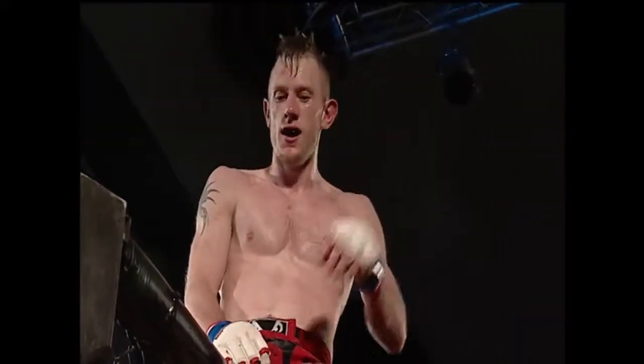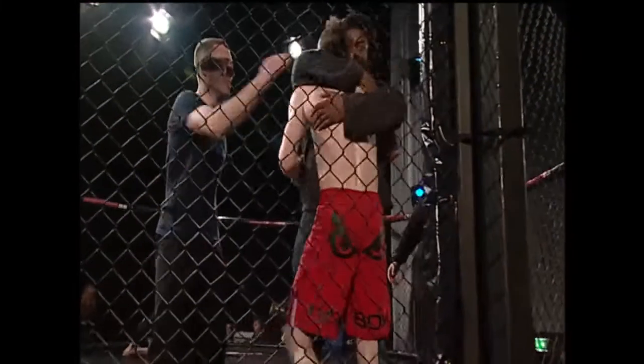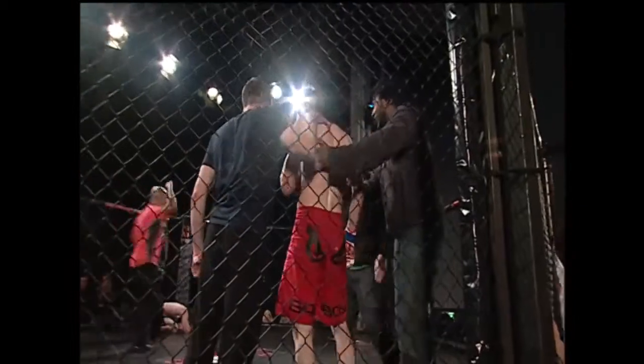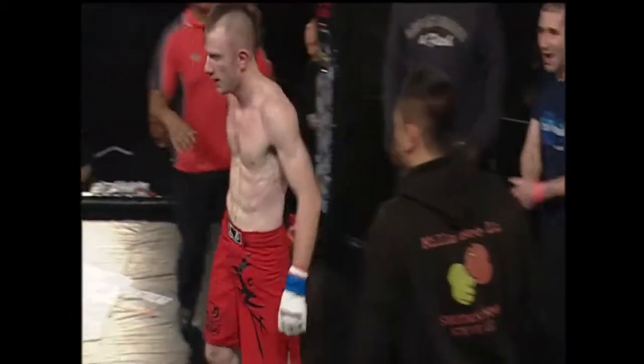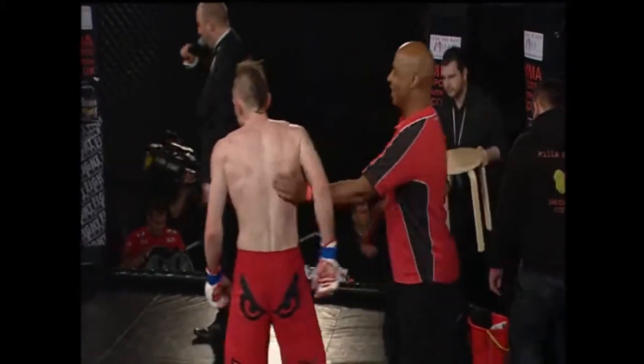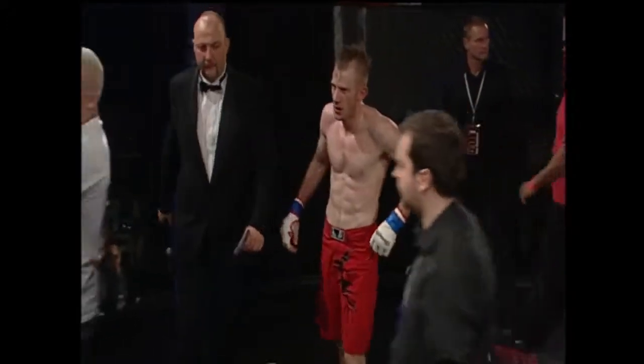What a main event, what heart shown by Martin Sheridan to come through. Such a difficult first round, a very challenging second round, and then to win it in the third, incredible. Ladies and gentlemen, we have our winner. Well, let's hear it for both fighters, come on.